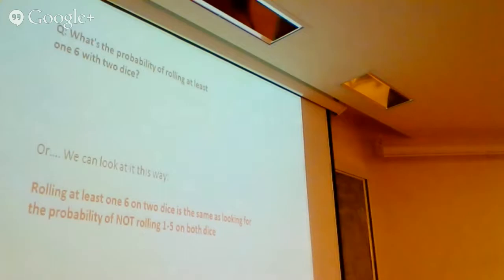So this is the non-brute force method. Obviously, brute force is more straightforward. But if I've got a really large sample space, it's not really feasible. 36 is not unwieldy. But within the hundreds, I can't just be adding up stuff. So I have to think strategically and logically like this to get the same answer.